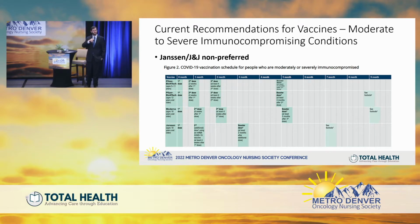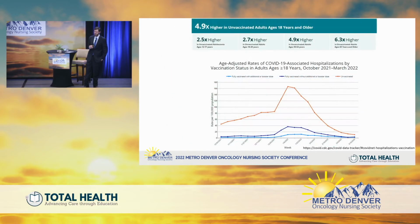So they get the first dose separated by 3 to 4 weeks, then they get their second dose, and then they should get a third dose 4 weeks after the second dose to complete a primary series, and then they get their boost. And then right now we're at the 2 booster doses for this patient population. So stay in tune, CDC updates frequently, as well as FDA in terms of vaccine recommendations. These change fairly frequently, so it's always a good idea to review the schedule and make sure you're practicing the most up-to-date recommendations for vaccine prevention of COVID-19.